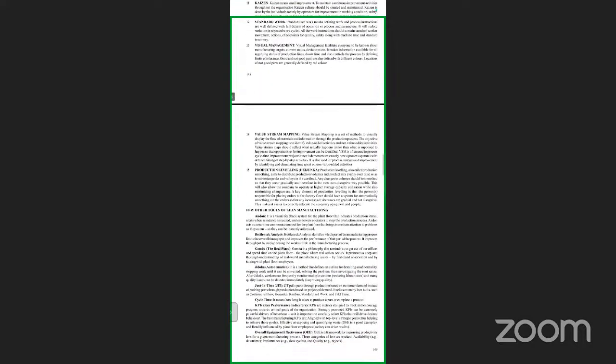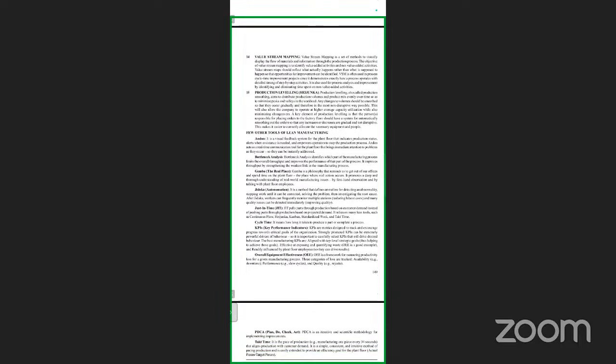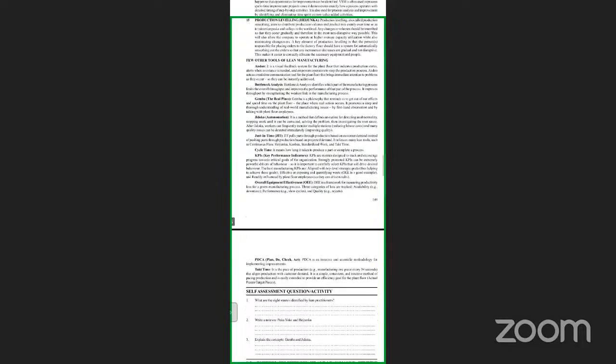A few other tools of lean manufacturing are Andon and bottleneck analysis. These are different tools used in lean manufacturing. Jidoka means automation, then just in time, cycle time. KPI means key performance indicators, then overall equipment effectiveness. PDCA means plan, do, check, and act. It's an iterative and scientific methodology for implementing improvements, and then takt time.